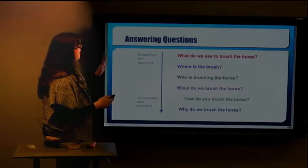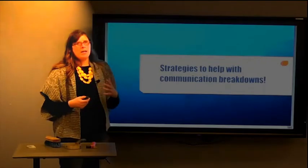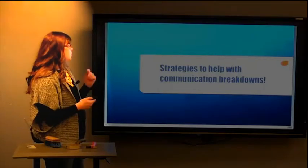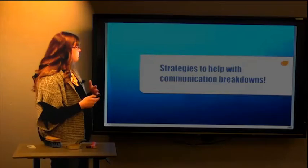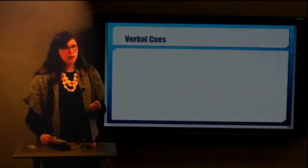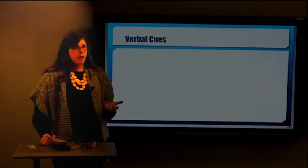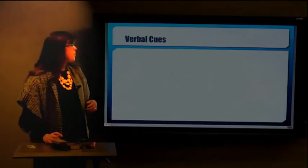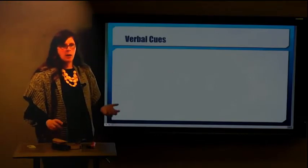So you're thinking, okay, now I have the areas of where to assess. What do I do when they don't respond or they don't communicate back to you? This is where we're going to talk about strategies to help whenever communication breaks down. As speech language pathologists, we have what we call tools in our toolbox that we use to help our clients understand. We call them cues or prompts, to help them be successful in completing whatever task or answering whatever question that we want them to do.